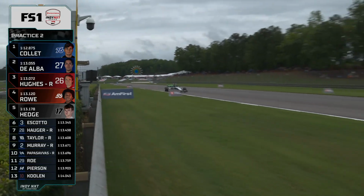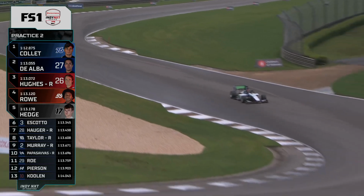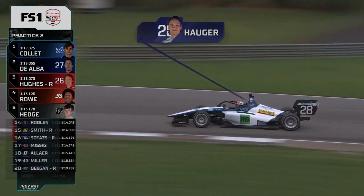Wow. Yeah, and you saw Kirkwood. I mean, he only missed it by maybe 2 or 3 seconds, and that could have had a huge consequence. Let's see where Dennis finishes. Let's watch him to the line. There it is right there.